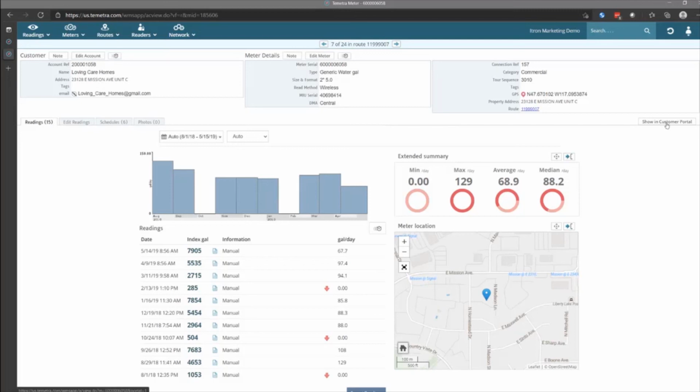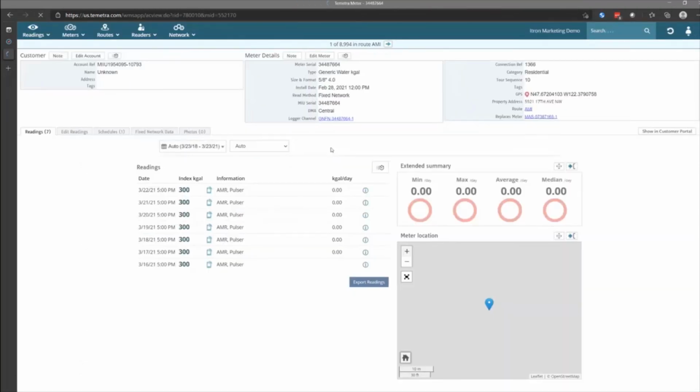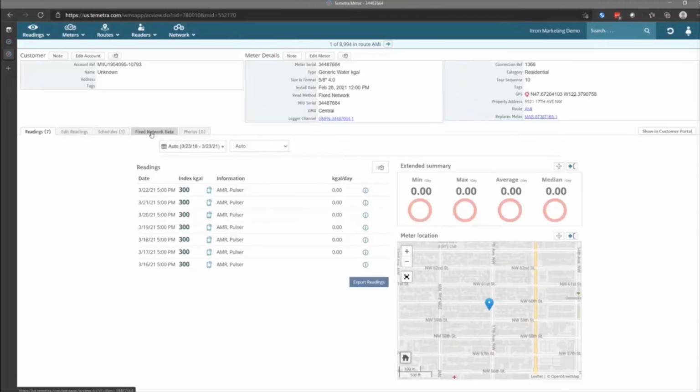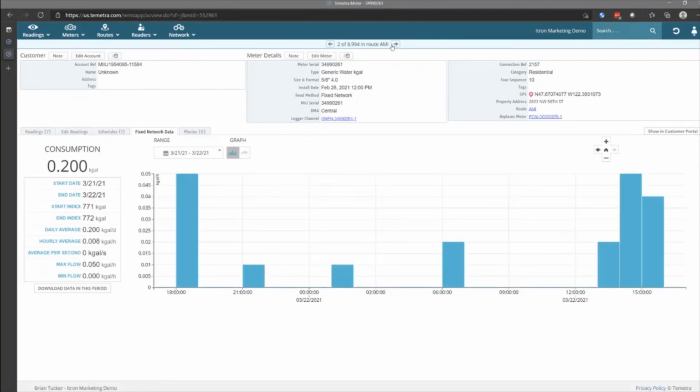And so you can see in Temetra, I have this option for any of the meters in my system to show that meter in my customer portal. So view what it looks like through that interface. And in this case, what I would like to do is actually go ahead and I'll pull up one of my AMI meters, because they have a little bit more detailed usage history, since we have hourly reads that are coming back for them. Take a second to find a good one.